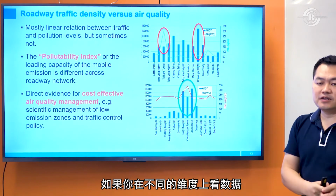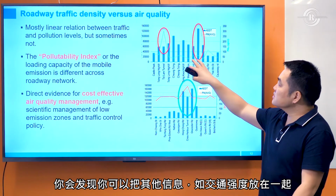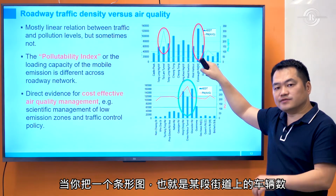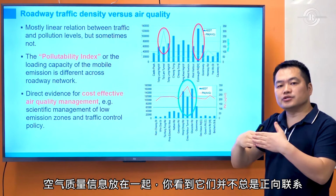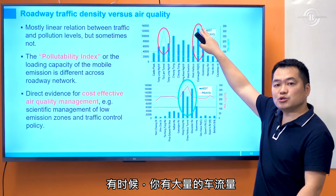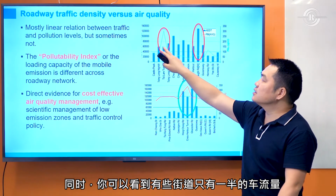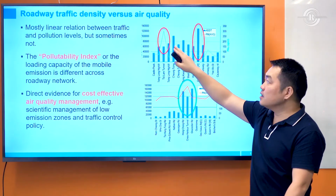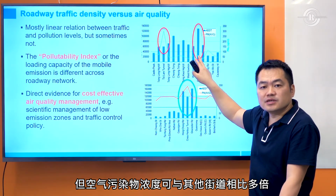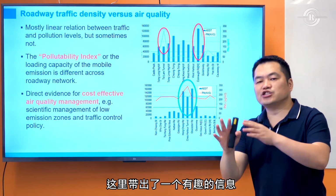If we look at the data in a different dimension and put in information like traffic intensity, for example, here you can see a bar chart of how many vehicles pass a certain section of the street. When you put it together with the air quality information, you can see they are not always positively connected. Sometimes you have a huge amount of traffic, but the air quality information may not be really high. At the same time, there are some streets with only half of this maximum, but the air pollutant levels can be even triple, many times higher than on other streets. So this gives interesting information using the sensors as a large data collection tool.